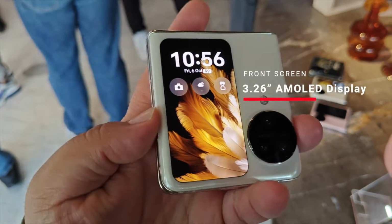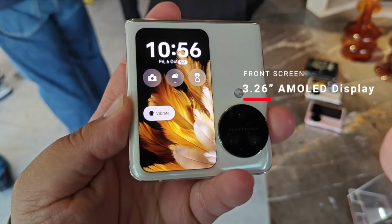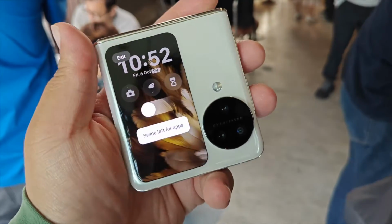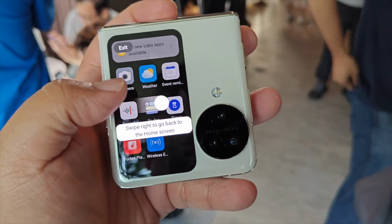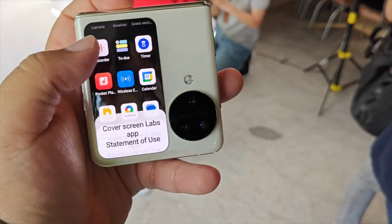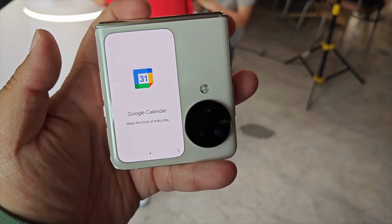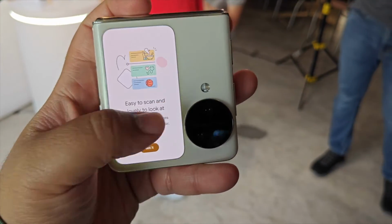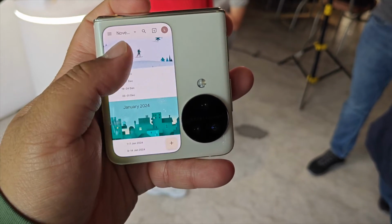On the front, it has a 3.26-inch AMOLED cover display, complete with Corning Gorilla Glass Victus. It's also one of the most robust that we've seen, with OPPO's own mini app system, which is even more extensive this year thanks to more third-party support. These apps are also not cards but fully interactive apps with all the bells and whistles you would expect.